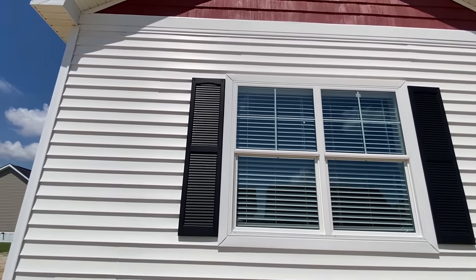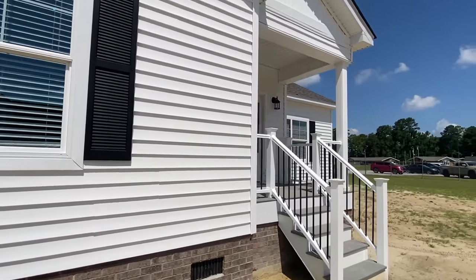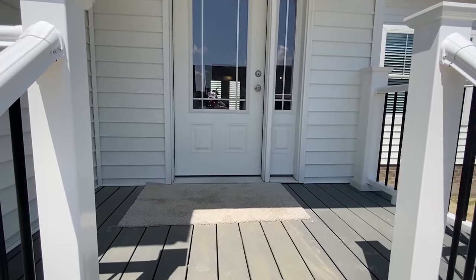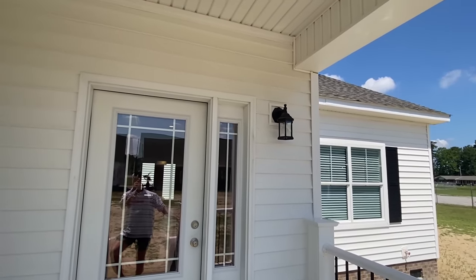Got us a little bit of some shake vinyl up there at our top. Yep, like I said, we do have the porch. This house has 9-foot ceilings, a very nice crown molding and trim. You're gonna see all that once we get inside, which we're about to do.